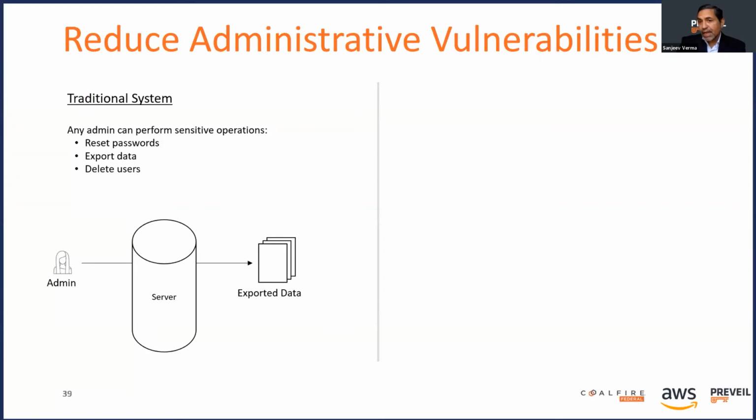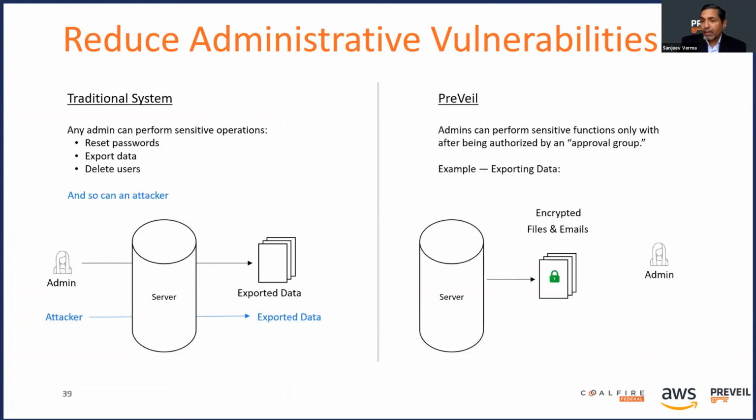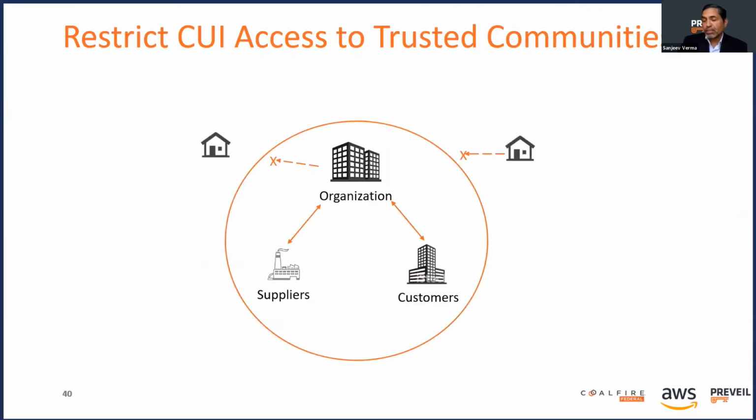Third, the worst attacks occur if an admin is compromised. And on a PreVeil system, you've got an admin, but an admin needs permission, and it's cryptographic, from multiple other admins before they can access the information. So like nuclear launch codes, your access key is split up and distributed amongst the admins. And only when the right number of admins that you specify approve, can the key be reconstructed, so the admins can do their job, but even if compromised, cannot pass on the information.